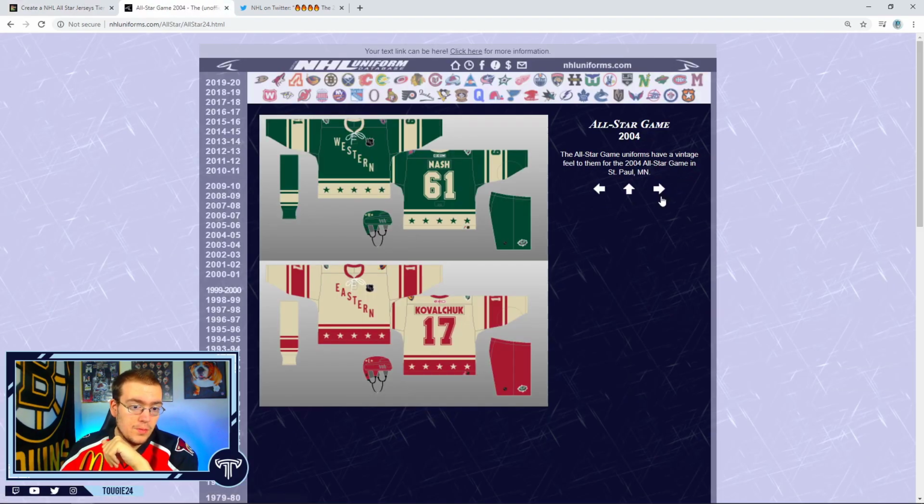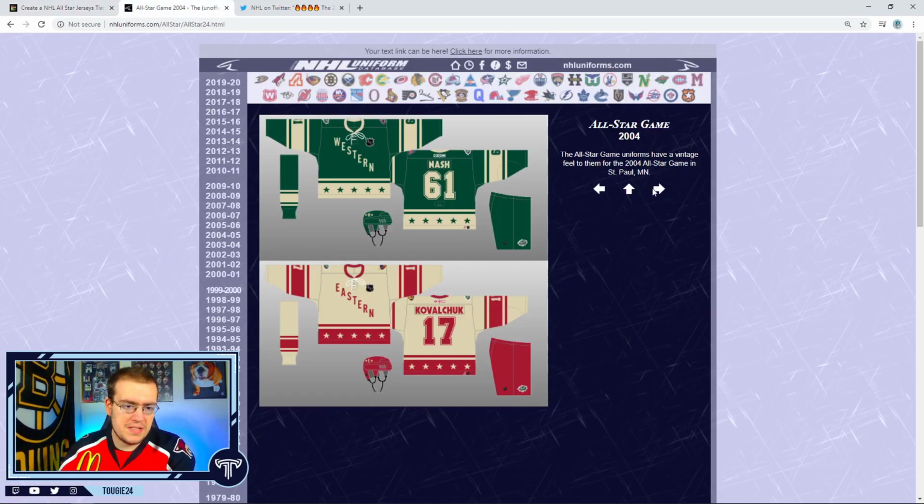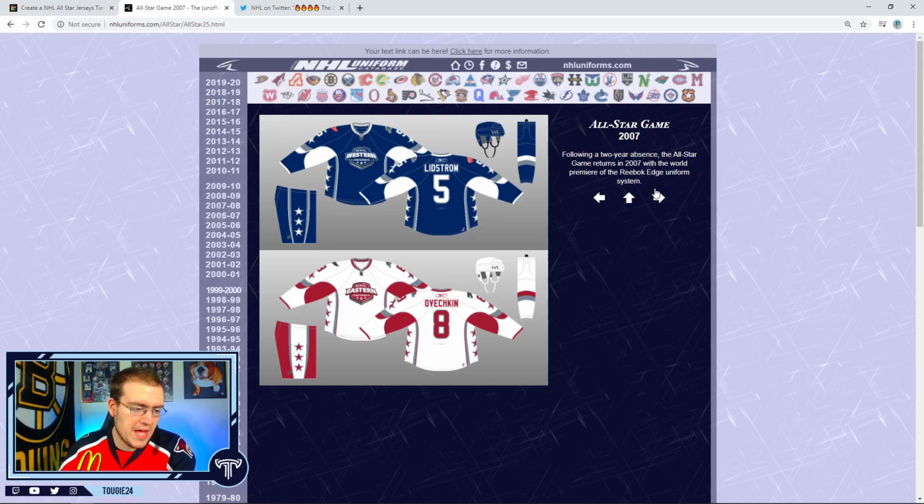But then we get to 2004, and it was based on Minnesota colors and everything. These, spoiler alert, are the last real All-Star jerseys that I really liked. And I think you can tell. They're simplistic, but they're very, very nice. They go into the great tier. There's no doubt about it.